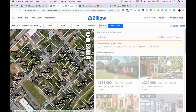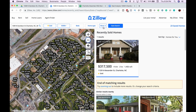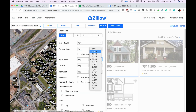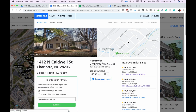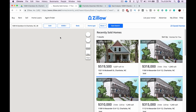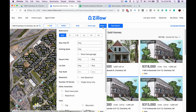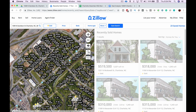So let's look around and see how I came up with 320. I have a couple of filters on, but I'm going to take these filters off, and it could get pretty messy here, especially if you're in an area that has a lot of activity. So let me go ahead and refresh this page here, and okay, so I had a $300,000 filter on it, so done.